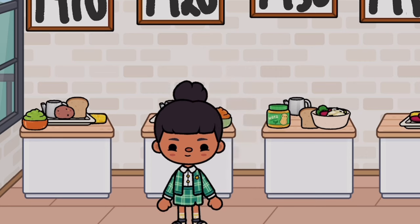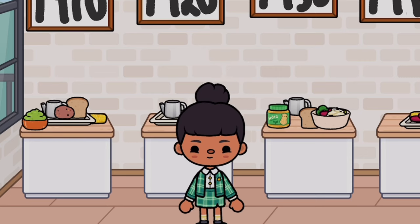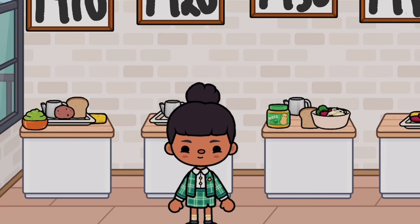So today we're doing 100 years of school lunches, and I'm both excited and nervous because I know some of them are bad and some of them are good.